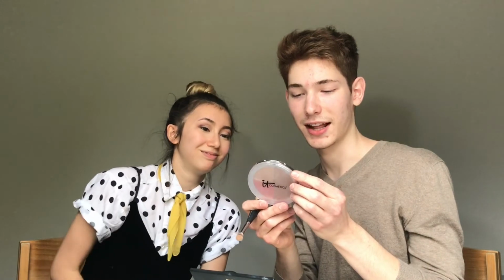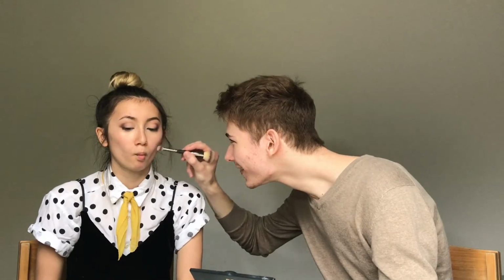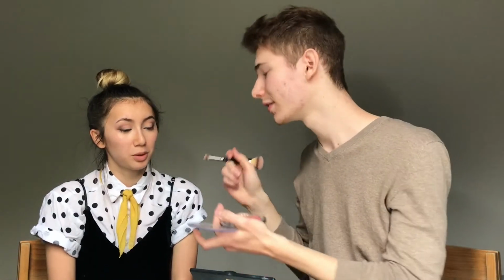Blush is done, I think. And I'm gonna try this contour thing. The bronzing, I'm gonna use IT Cosmetics Live, Love, Laugh, Vitality Face Disc. And then I guess we'll just use a teeny tiny bit of highlighter.